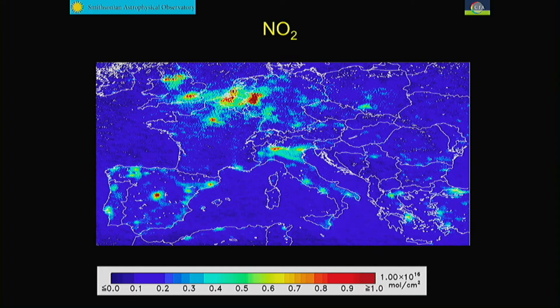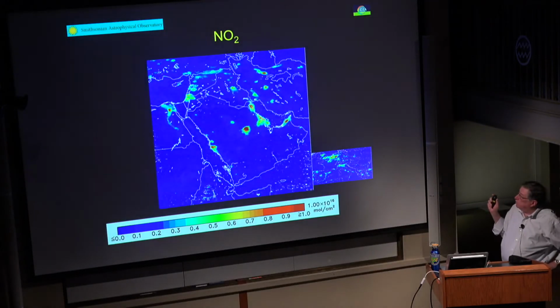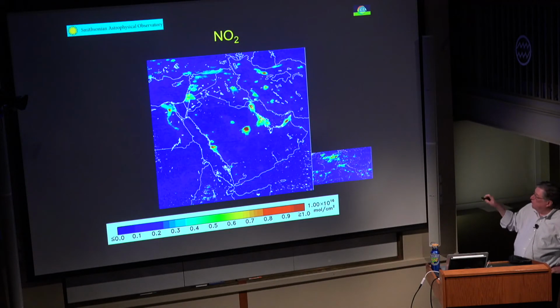NO2, whenever you see a pretty picture of pollution, it's usually NO2 because it's easy to measure, the sources are local, so you get these hot spots standing out. So here's over Europe, and you see the Po Valley here in Italy, and you see all the industrial parts and the agriculturally intense stuff in Germany and the Netherlands. And we switch, we go to the Middle East. So this is all the oil stuff there along the Gulf. And that is the Nile Valley and Cairo and the Nile Delta.